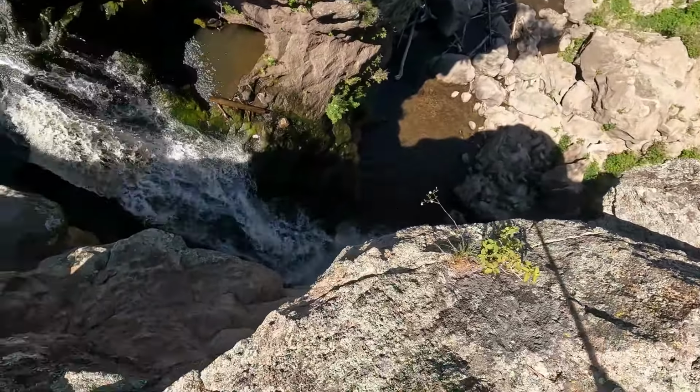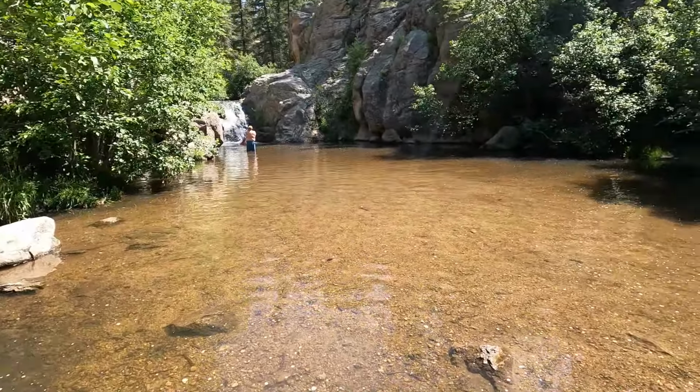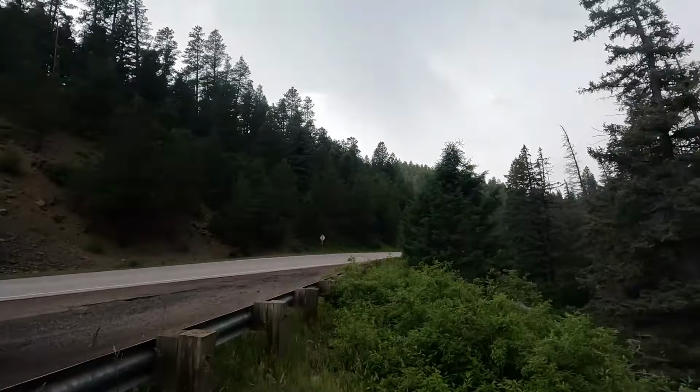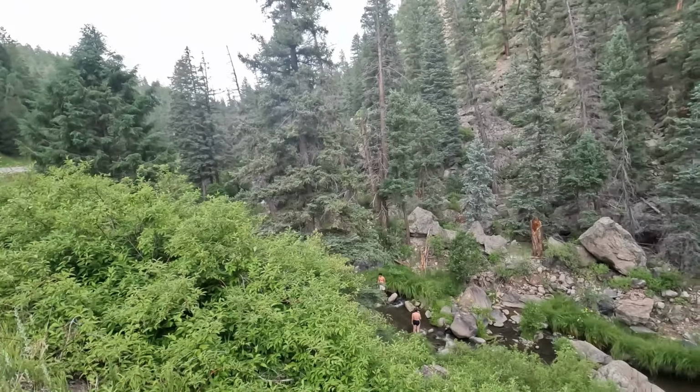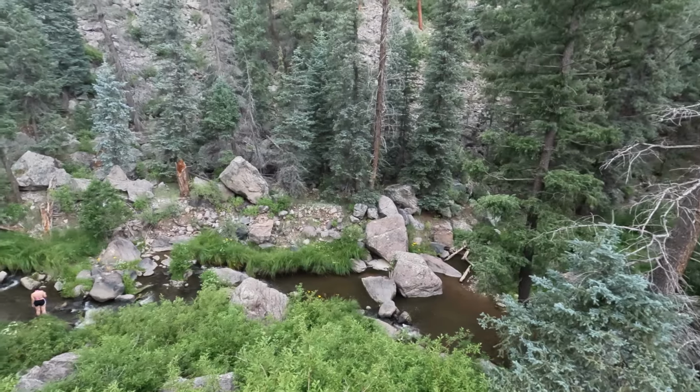Just a few hundred yards further up from the falls, upstream, is another small set of falls. A lot easier to access, obviously, with a beautiful wading pool. You can hang out here and get underneath the waterfall and just cool off. Rain's starting to come down a little bit, but kids are down there in the water playing. We found a couple of fishing holes or swimming holes, I guess.